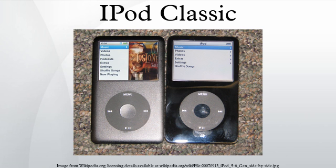iPod with color display. On June 28, 2005, the iPod Photo was merged into the monochrome iPod line. The 30GB model was dropped, and the 20GB monochrome iPod received a color screen. The price for the 60GB model was also dropped to $399.